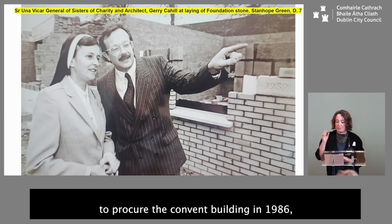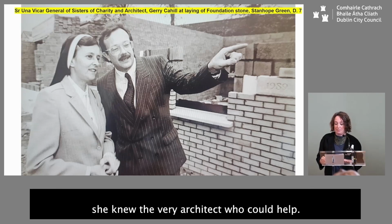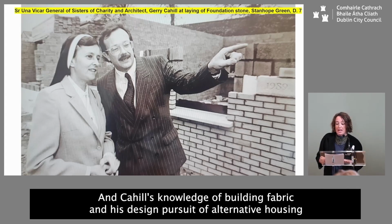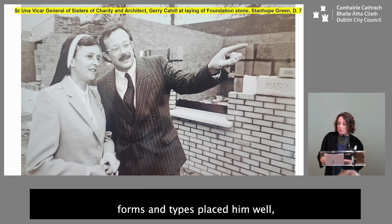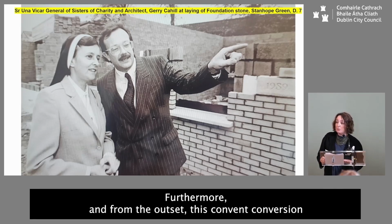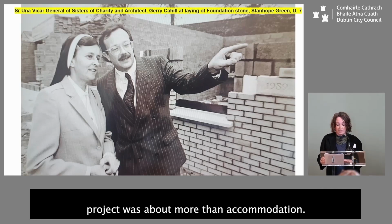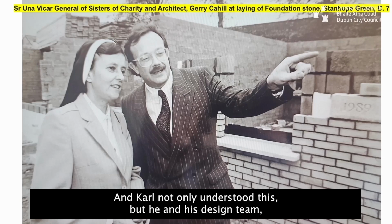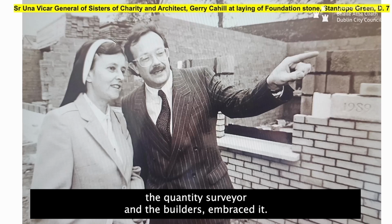When Sr Stan managed to procure the convent building in 1986, she knew the very architect who could help. Her purpose was to make alternative, emergency and long-term housing. And Cahill's knowledge of building fabric and his design pursuit of alternative housing forms and types placed him well, alternative being the key issue. Furthermore, and from the outset, this convent conversion project was about more than accommodation. This was about hope, ambition, rehabilitation, fellowship and dreams. And Cahill not only understood this, but he and his design team, the quantity surveyor and the builders embraced it.